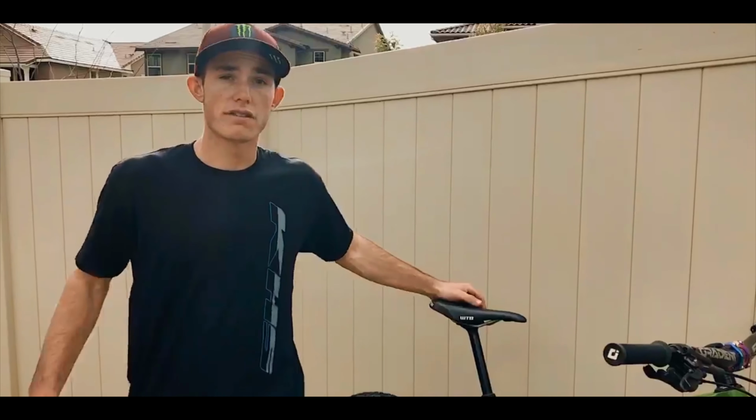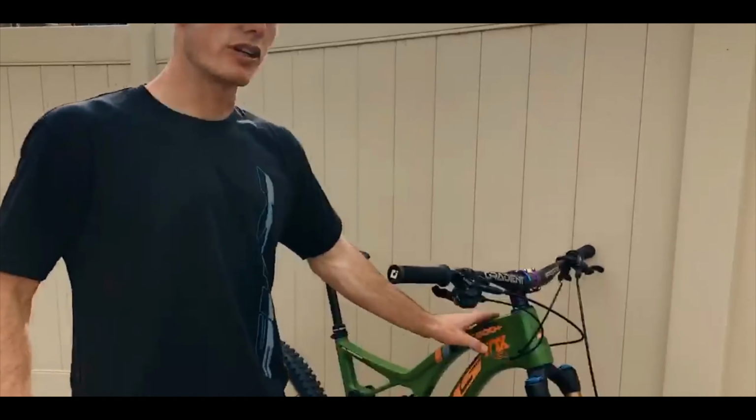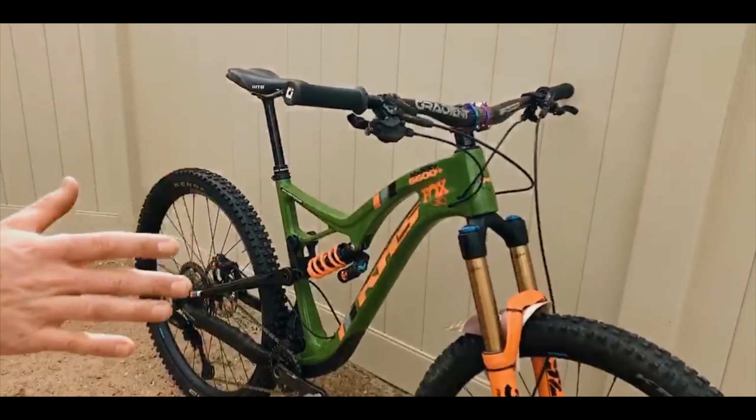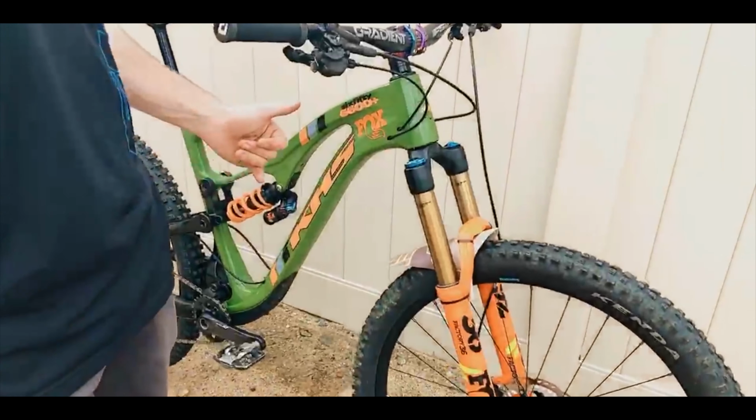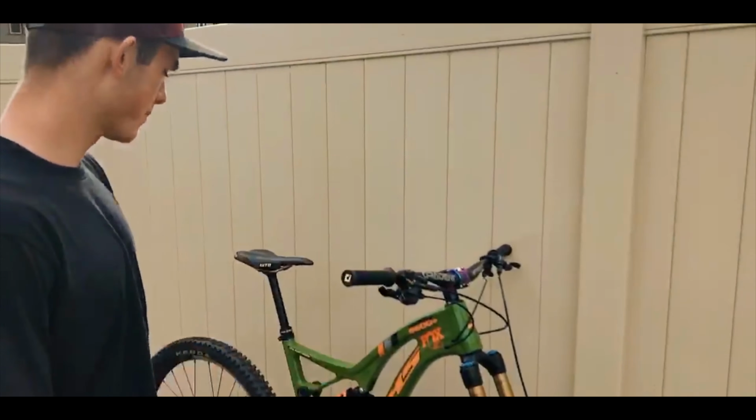Hey guys, Nik Nestoroff of the KHS Pro MTB team, and I'm going to be doing a bike check on my favorite training bike, the KHS 6600. I'm running it in the 29 spec. You can also do 27.5 plus, but I go 29 for rolling speed, stability, and traction.